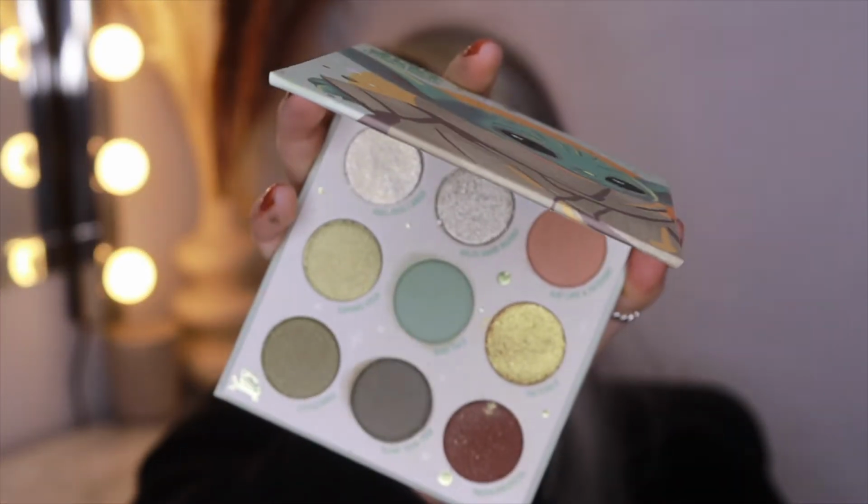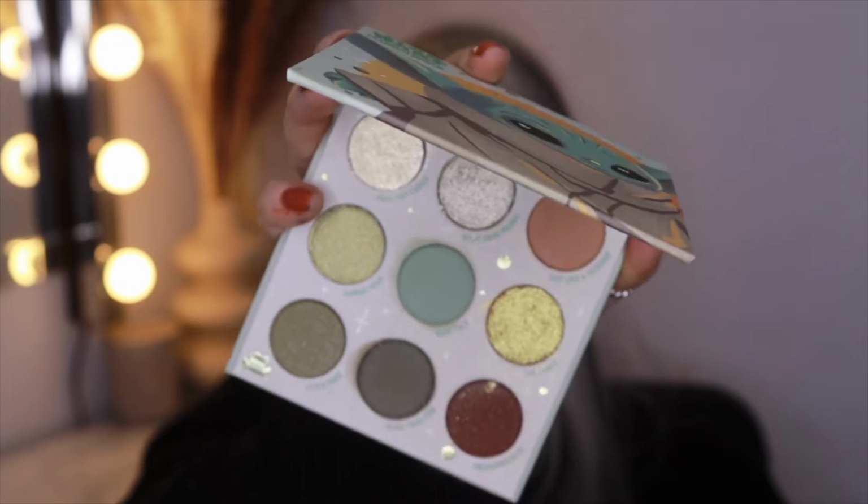So the first one I've got is this bad boy here, the Colourpop Star Wars The Mandalorian palette, the child pressed powder palette. Now, I haven't actually filmed with this yet, but it is just so cute. And this did arrive smashed, I had to repress some of it. But I feel like these are very much autumnal shades because you've got your rich chocolatey brown, then the olivey tones, and then a neutral and sage. And I feel like you can really create some beautiful looks with this palette.